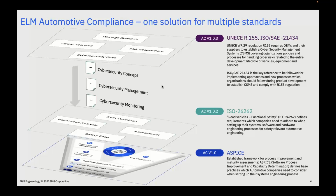In release 1.0 and 1.02 of the automotive compliance solution, we delivered support for two important standards, Automotive SPICE and ISO 26262. In our automotive compliance version 1.03 release, we extended the support to cybersecurity for compliance with UNECE R155 and ISO 21434. The new UNECE WP.29 regulation and ISO 21434 standard on cybersecurity is something that all automotive OEMs and their suppliers need to conform to, and establish a cybersecurity management system, or CSMS, and have them audited for cybersecurity and software updates.